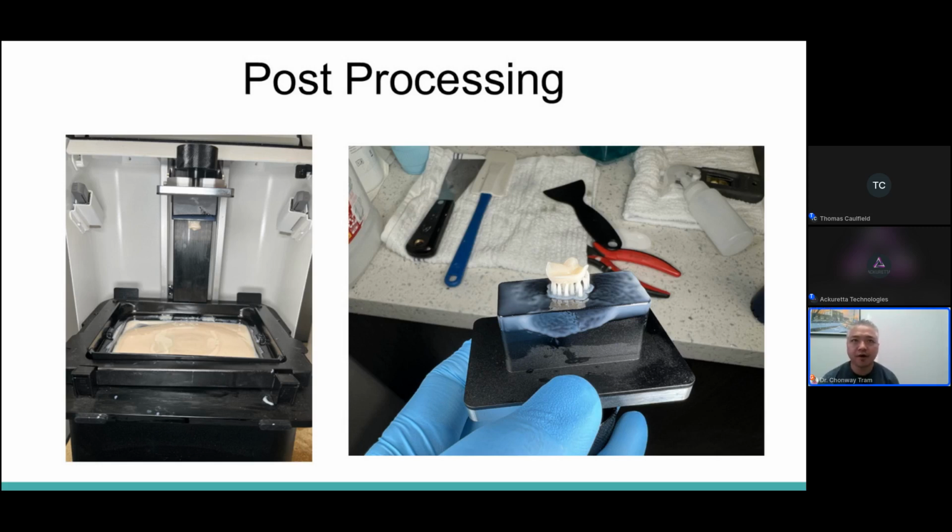Once you take it out of the printer, I like to use a razor scraper. You can see the base of the restoration is nice and flat. So you take a very sharp blade, like a razor scraper, to work your way underneath it. And that way it pops the restoration right out.